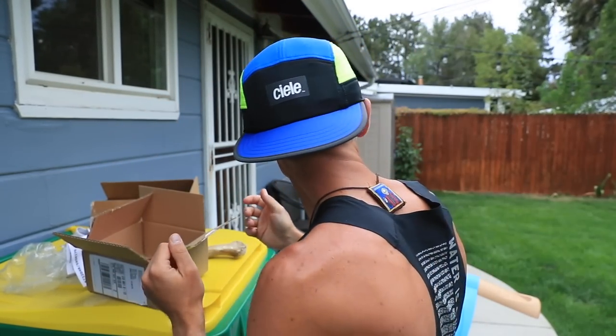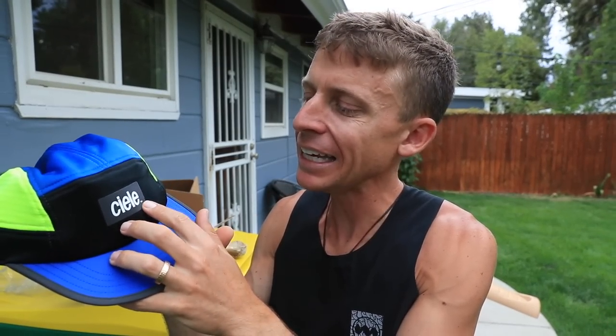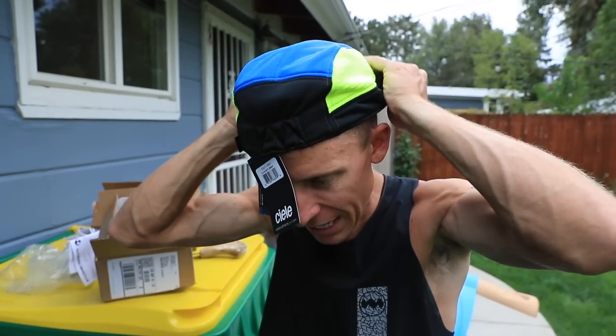A new running hat from Ciele. C-I-E-L-E. But here's the crazy thing. This hat is designed for the winter time. That's right. It's like an insulated running hat. Am I saying that right? C-I-E-L-E. I've never owned, Polar Tech there. I've never owned anything from Ciele before. This is amazing. Of course, I had to go with the green.